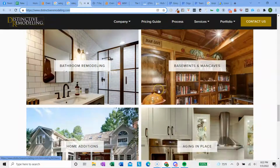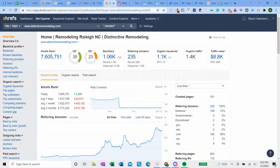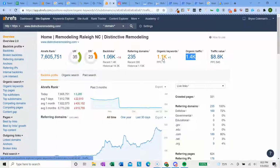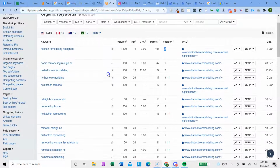And this is what an optimized website looks like, because these guys are obviously ranking, and you can see the difference. So yours is like this, your organic traffic, theirs is like this, 1,400 organic traffic. And we can look at the keywords that they're ranking for. Kitchen remodeling, Raleigh, North Carolina gets searched 1,100 times a month. They're in position number 2, so they're getting a lot of that traffic to their website every month.